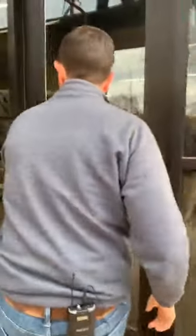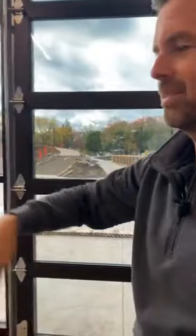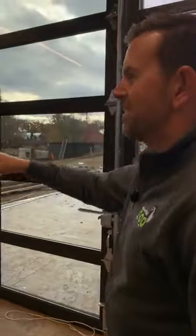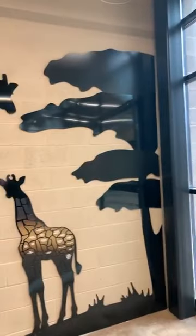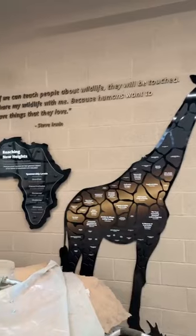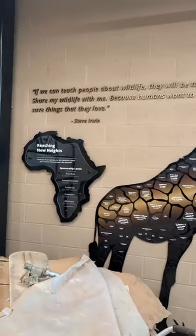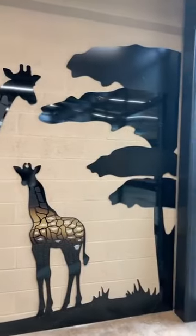We've had so many amazing donors for this exhibit, and I want to show you. You have to let me know if we lose signal. Inside the visitor center, ignore the equipment, we're still getting stuff ready, but we've got this really cool donor signage here, recognition. And a nice quote about teaching people about wildlife from Steve Irwin. So just a fun little donor wall there.